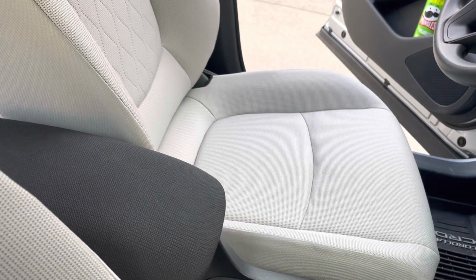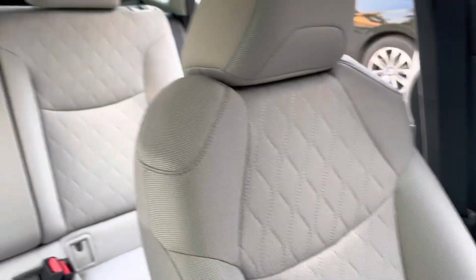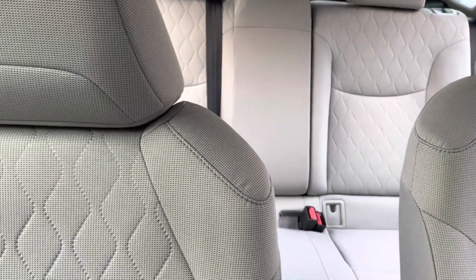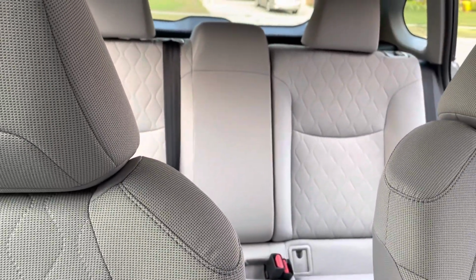But everything else, I'm so impressed with this interior. I think it just absolutely looks beautiful. So they do have the soft text, which you can call the fake leather, but that's also very nice. But for cloth, I'm impressed.